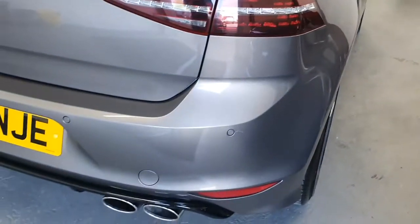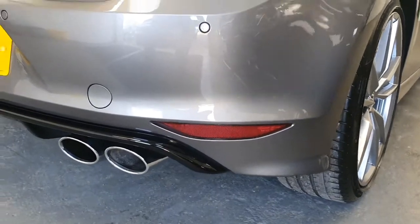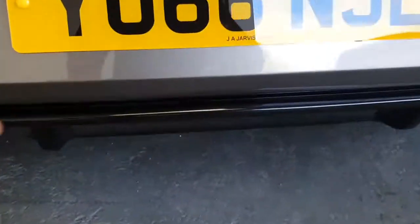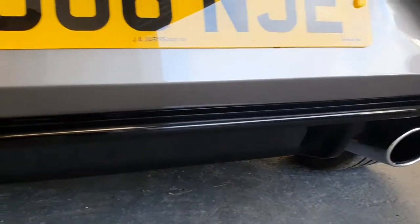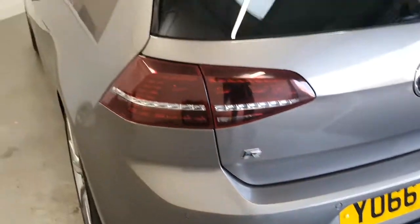Round to the back, the bumper is completely free of any marks. Beautiful polished quad tailpipes on the back. And again, even things like the rear diffuser, plastics and everything like that, not a single mark or chip on them as well. You kind of get the idea. Just having a look on the inside.